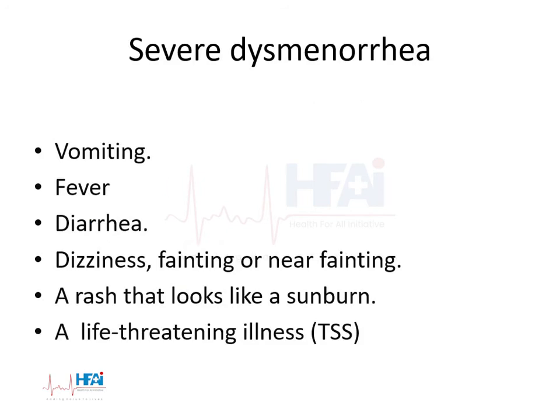Severe dysmenorrhea can cause vomiting associated with fever, diarrhea, dizziness, fainting, or even near-fainting attacks. The rash looks like a sunburn in a life-threatening illness. Toxemia.